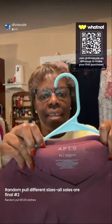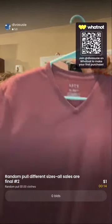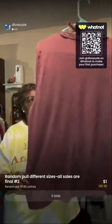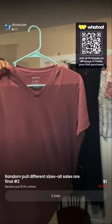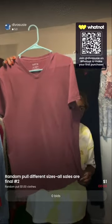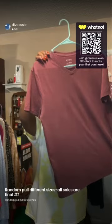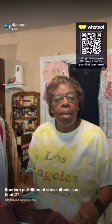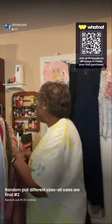Apartment 9, medium short sleeve t-shirt. Apartment 9, solid color that you can wear with shorts, jeans, a skirt, or whatever. V-neck, size medium. Thank you for joining me this morning.